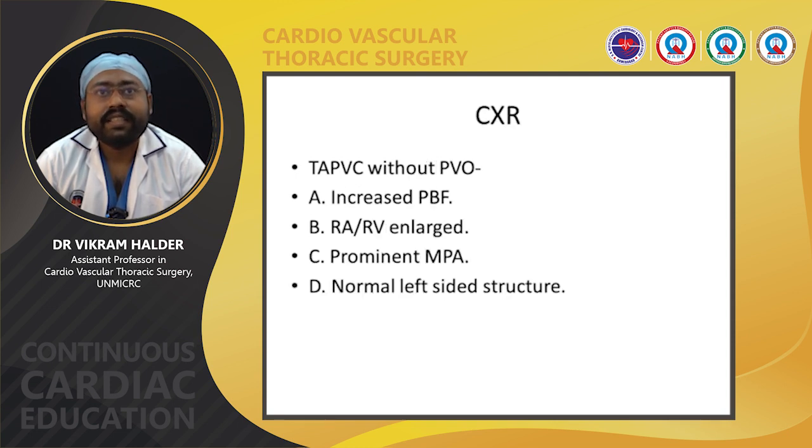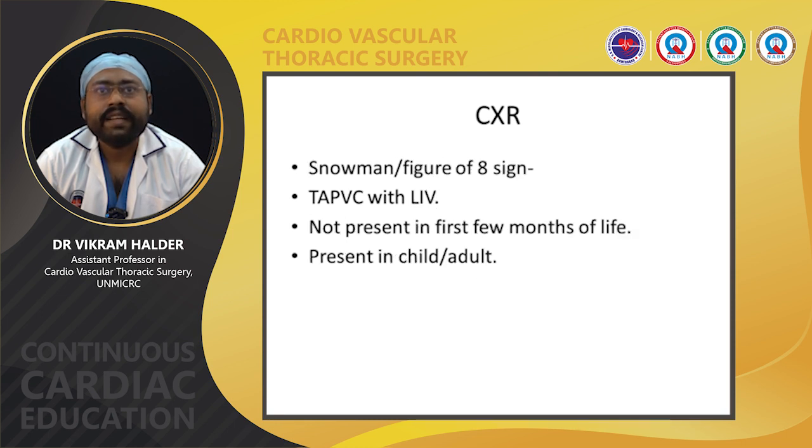Now the chest X-ray. In TAPVC without PVO, there is increased pulmonary blood flow, the RA and RV are usually enlarged, a prominent MPA is present, and the left-sided structures are normal. The snowman or figure of eight sign is usually found in TAPVC with a left innominate vein. It is not present in the first few months of life, but is present in children and adults. The borders of the figure of 8 are determined by the enlarged SVC, innominate vein, enlarged vertical vein, and enlarged RA and RV.